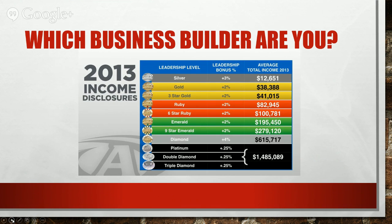Okay, and know that these levels here, yeah, they represent income, obviously. But truly what these levels represent are lives changed. And that's how I look at it. You can look at it as a hobby distributor, just getting the 4 Gs, or you can look at it from the perspective of, I want to help as many people as I can improve their health and be able to live life on their terms.